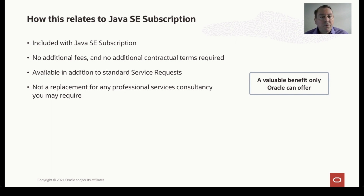So it's not a replacement for professional services consultancy that you might require. There may be situations or issues that would need a more extensive, more long-term, more protracted service consultancy engagement, and those would be separate. What we offer here with these three elements would be some scoped additional services that would provide resolution in the three areas of upgrade, performance, and enterprise and third party. So we see this as a valuable benefit that only Oracle can offer.